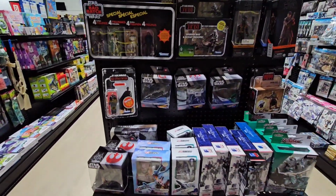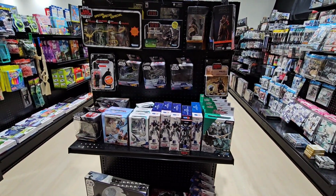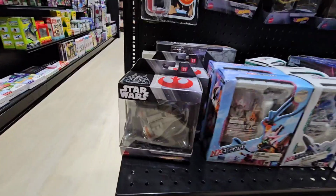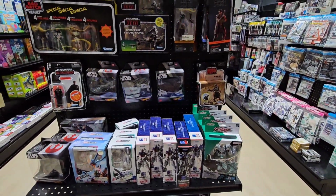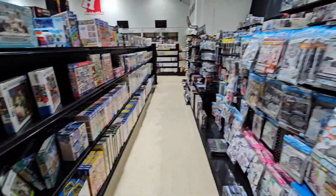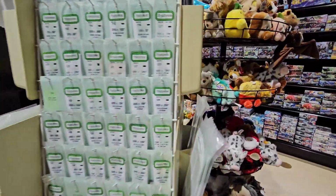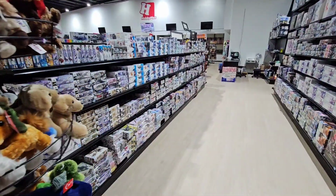Oh, that's where they put those. It's like a little Star Wars end cap here. I may have to buy one of those. I didn't know that those were over here. So yeah, I might have to actually buy one of those. Puzzles, more gaming, more toys, plushies. Gundam aisle looking really good.